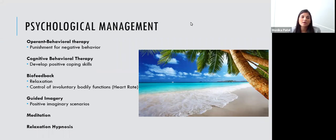Mental health can also help with different strategies for pain reduction, including operant behavior therapy, where there's punishment for negative behavior, cognitive behavioral therapy, which is developing positive coping skills, biofeedback, which include relaxation type techniques, breathing exercises, monitoring their heart rate, trying to slow their heart rate down or slow their breathing down. Guided imagery, such as this beach picture, a positive imaginary scenario. There's meditation, relaxation, hypnosis, there's also mindfulness.